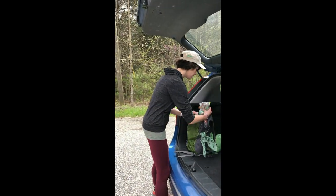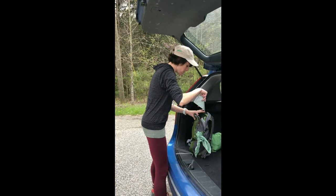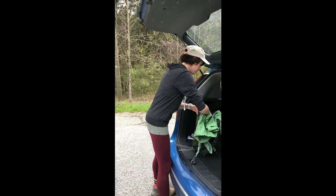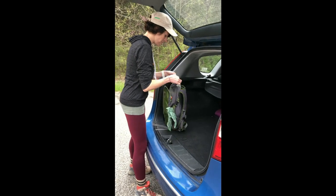So let's put everything back in the backpack so we're ready to go. And yep, get that rain jacket just in case. I don't think it's supposed to rain today, but we'll be ready in case it does.